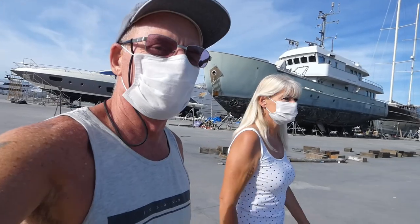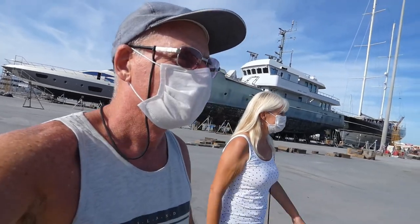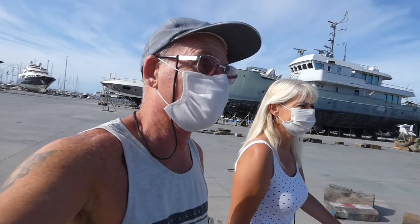Morning. Yeah, so we're just heading over to Kestrel now. And hopefully, the second coat of antifouling was put on yesterday. Would we tell? I don't know.